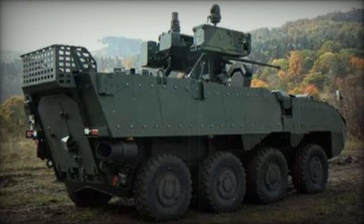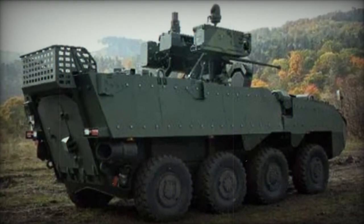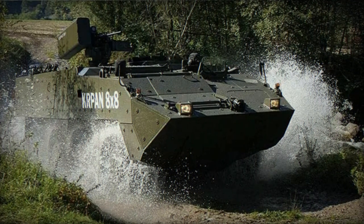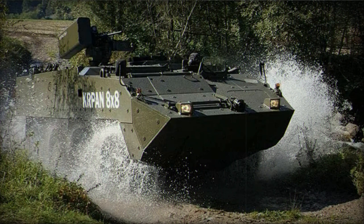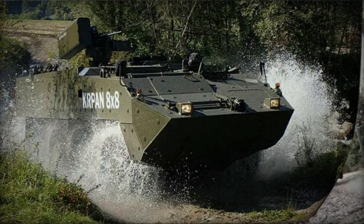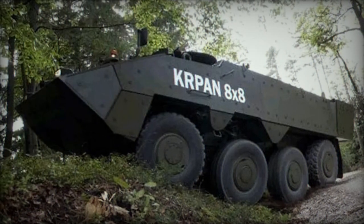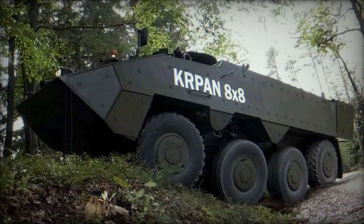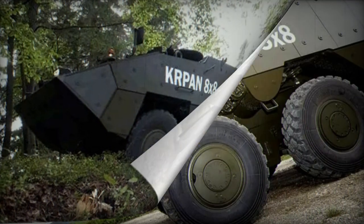Variants of the Krpan encompass an infantry fighting vehicle, armed with a 30mm cannon and a 7.62mm coaxial machine gun, operated by a 3-member crew and capable of transporting 8 troops. A command vehicle, staffed by 6 individuals, is also available. Lastly, there's a self-propelled mortar configuration equipped with an AMOS turret.